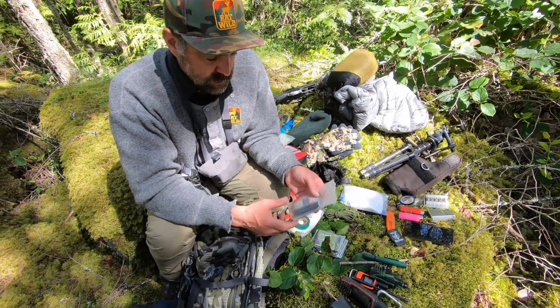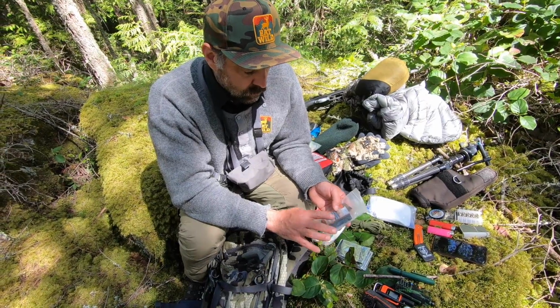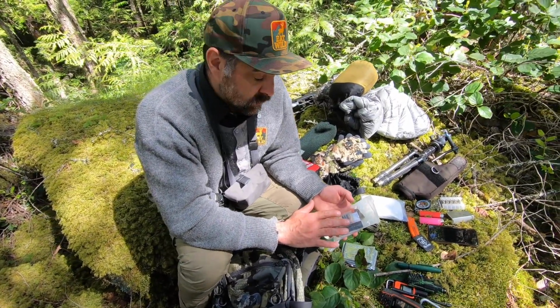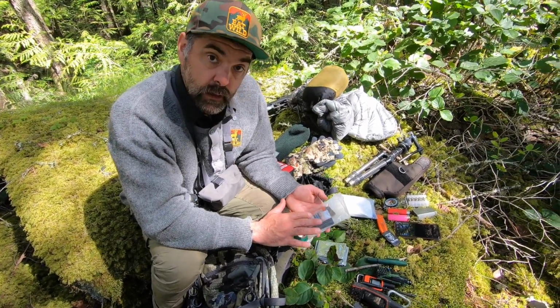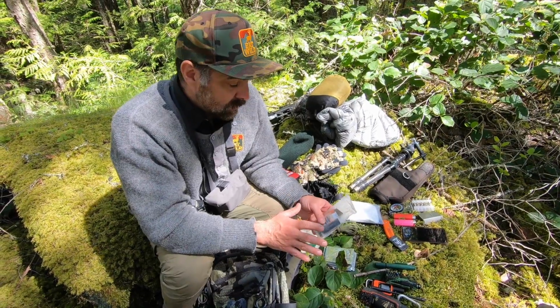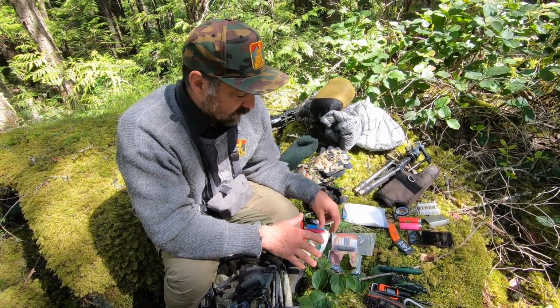I've got here a sewing kit, a little bit of Gorilla tape, or gear tape, I should say, and this is just for patching, say, your rain gear or sewing up a piece of gear. It's so light that I don't necessarily need this for a day hunt, but I typically just have it in the bottom of my kit for multi-day hunts, and I don't take it out.